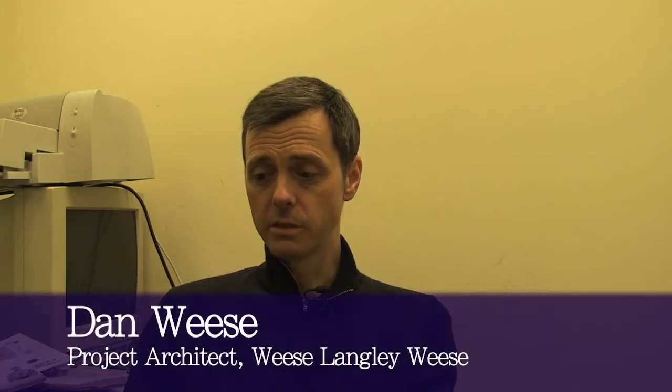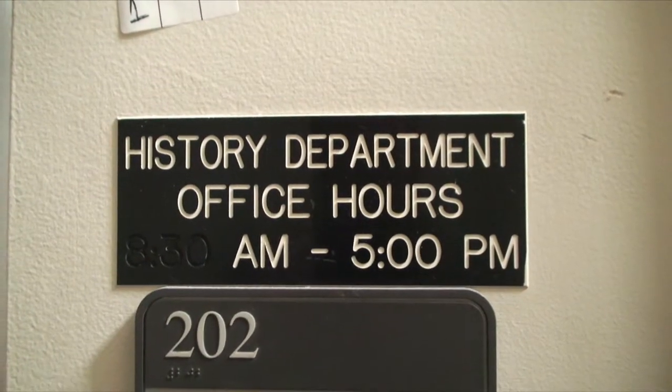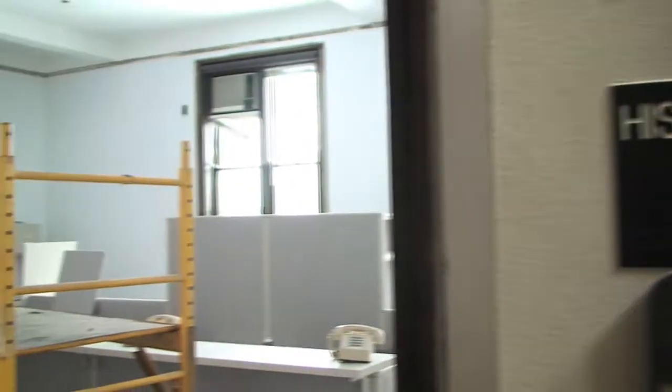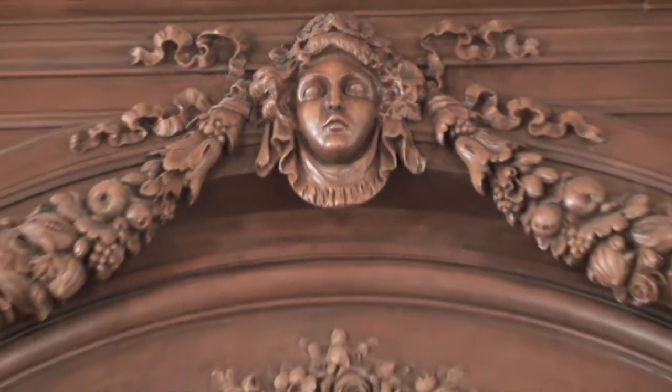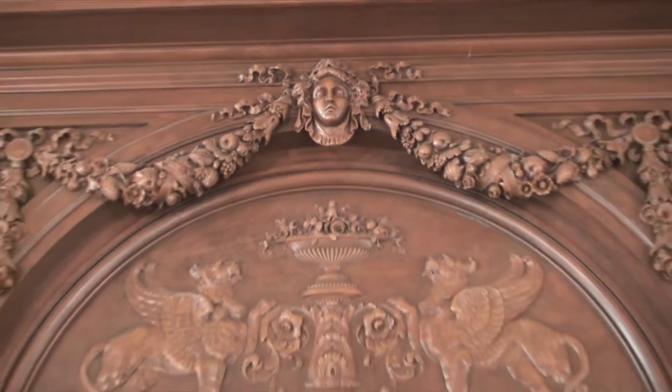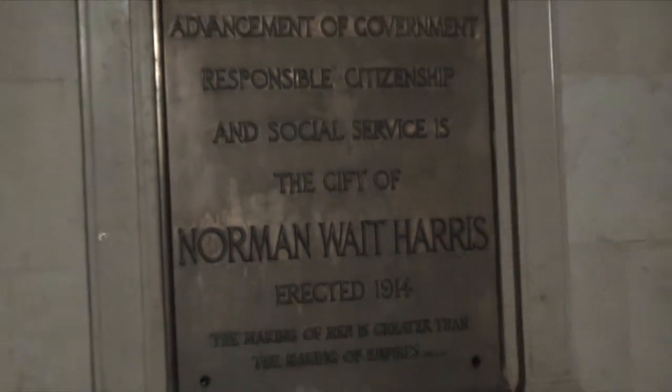The first phase was what's called a programming phase, which is we're basically trying to pull out of the users, out of the university, out of all the stakeholders in the building, what exactly they need to have in the building, what they'd like to have. And the other complication is, since there's so much within the existing building that you're trying to save, how you can save the portions of the building that are historically significant and fit everything in within the existing envelope.